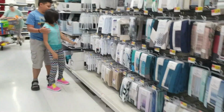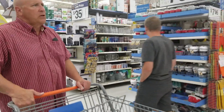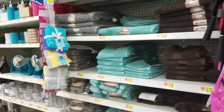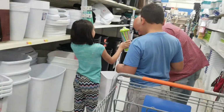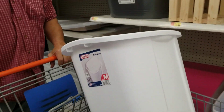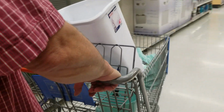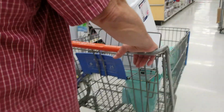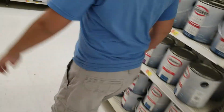Come here, let's go and find... Dogs can eat. Hope the dog won't chew next. Next is... Come on, Dana, come on. It's going to be fine. I need to get this one. It's not a hardware store. This is your local Walmart. This is their hardware aisle.